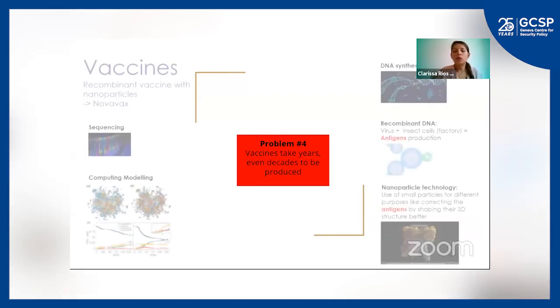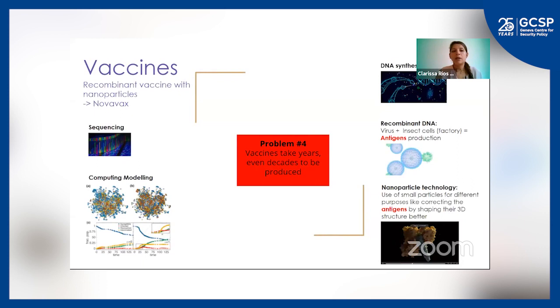Another type of technology that I also would like to talk about is the one presented by Novavax. And the different layer that they apply to this process that I have just mentioned is that they are going to use nanoparticle technology. So let's come up again. We sequence the virus, we do computing modeling, DNA synthesis, and when we go to the stage of recombinant DNA, instead of using a bacteria, this company is using insect cells and another virus to infect the insect cells with the COVID-19 and then use it as a factory to produce little pieces called antigens that are the ones that we need to put in our body for our immune system to recognize and then have this memory. And then next time that you are infected, they know how to proceed.